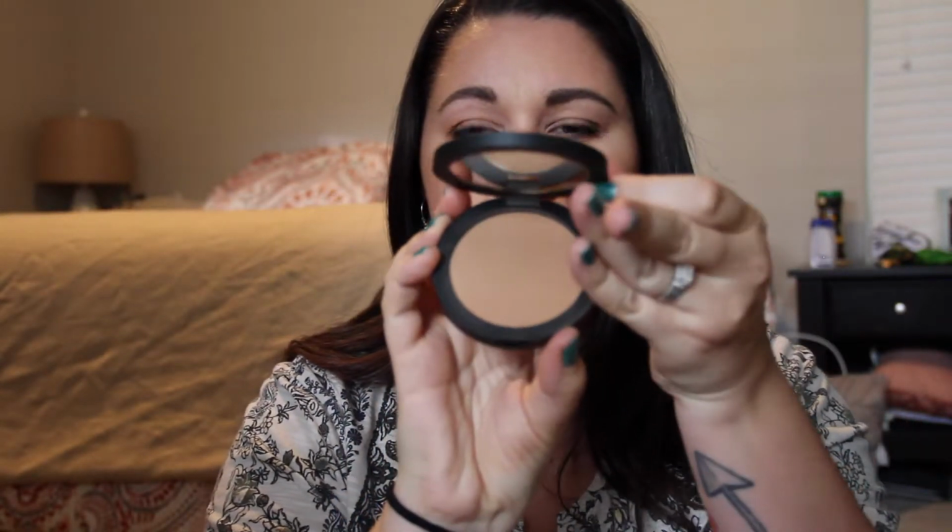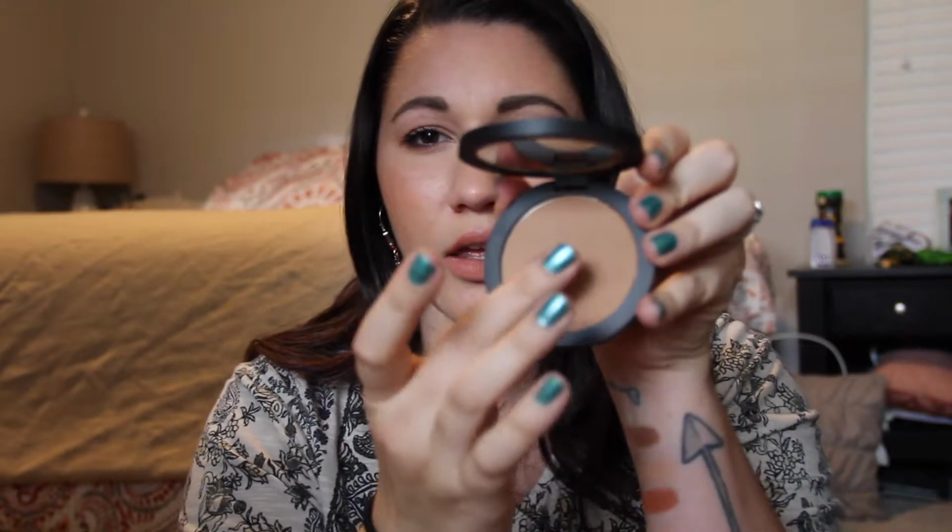So my next favorite is the Elcie bronzer in medium. Looks like this, and it is a very warm shade, and it's really pretty and subtle, and it just gives a nice warmth to my face, and it's the perfect color for my skin tone.